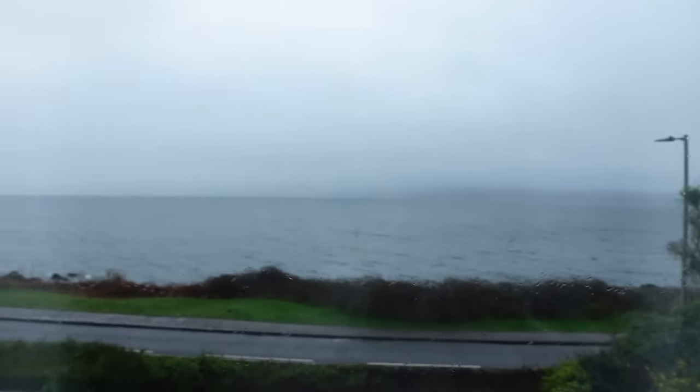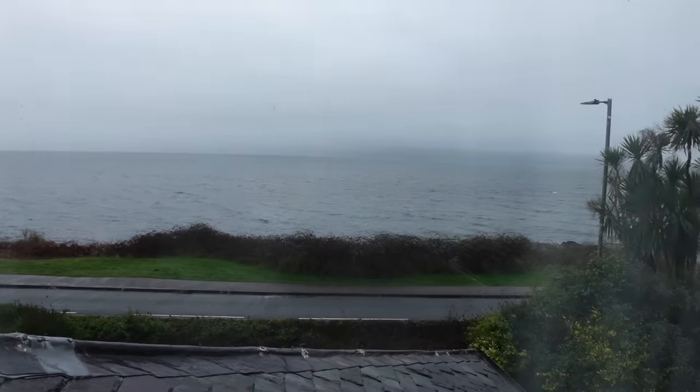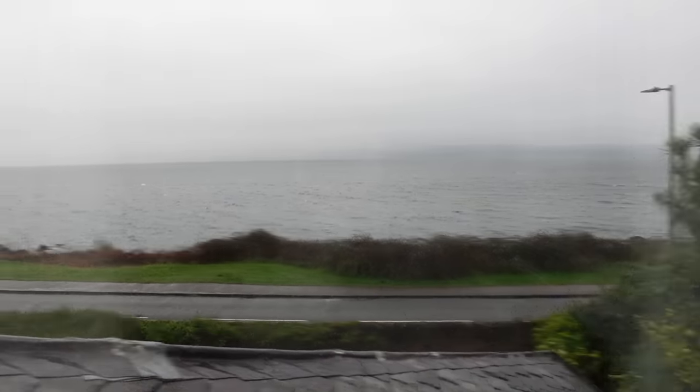Honestly, it is so nice. Look at my view right now. Despite the rain, this is the view from pretty much the whole house, which is so nice.